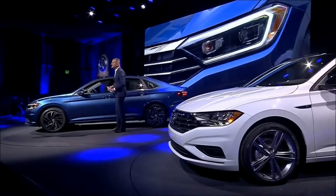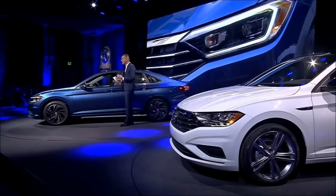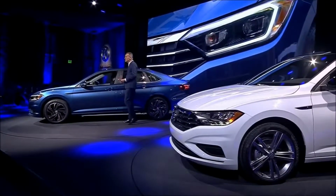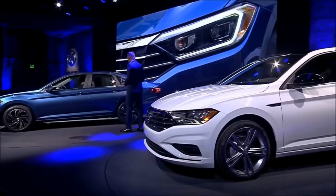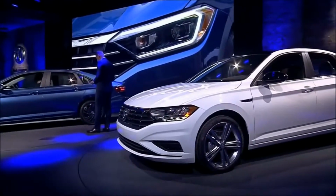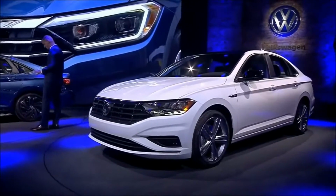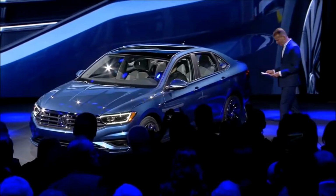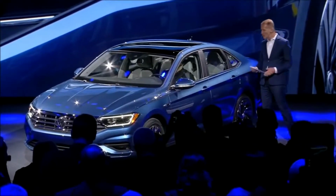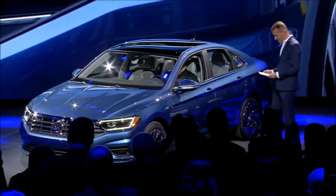This car is based on Volkswagen's MQB architecture. Compared with the current car, the new Jetta grows outside in every direction. The car becomes a longer wheelbase, is longer, wider, and taller. The increased exterior proportions add up to more interior space, as one can see.